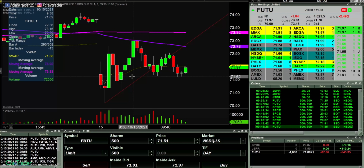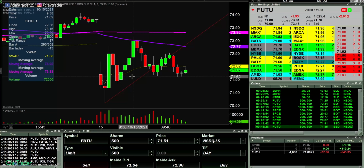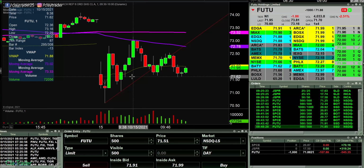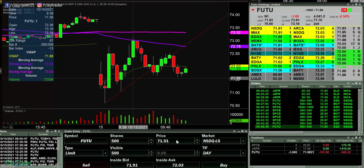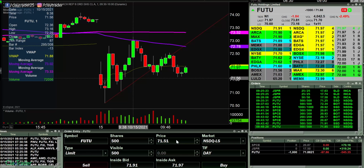But 71.60, that's now what I want to add with a break of 71.60. And you know, I would. That's just the right thing to do with this pattern here. If this 71.60 mark can be broken, that would be the right thing to do if it can come back down. But I am going to go ahead and pause for now.